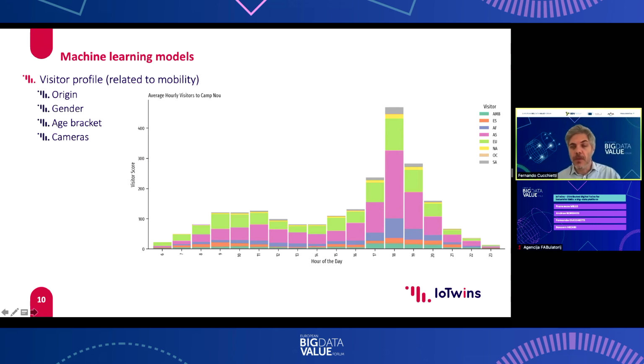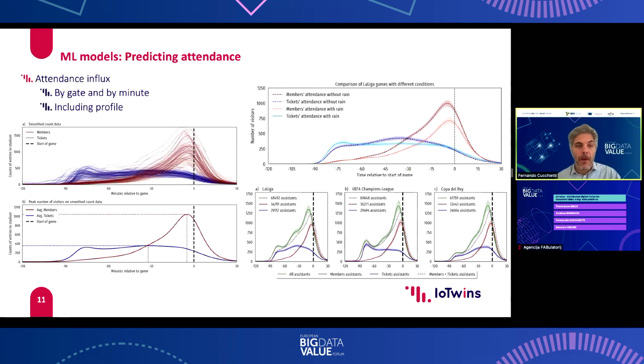And then we also have information on whether they come from different countries, and if the countries are nearby, like France, they probably came by car and can do some stuff before, or they come from other places in the world. All of this information is gathered and allows us to do predictions like these ones in this slide.